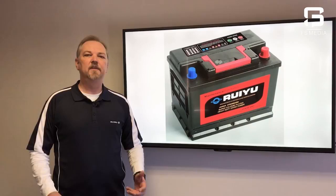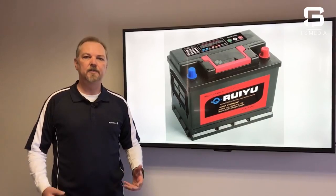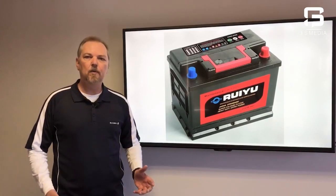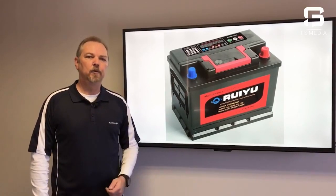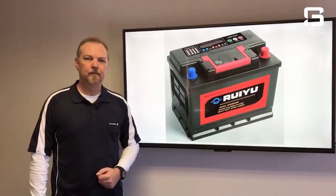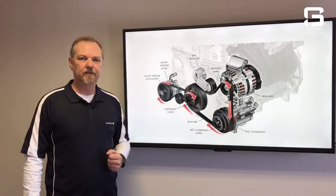So how long can we expect an average battery to last in a vehicle? Well, all things being equal and under normal operating conditions, we're probably going to get about 4 years lifespan out of a battery. Right, now let's have a look at the alternator.